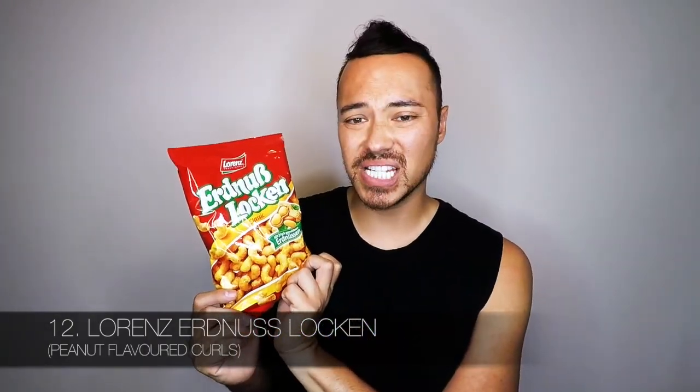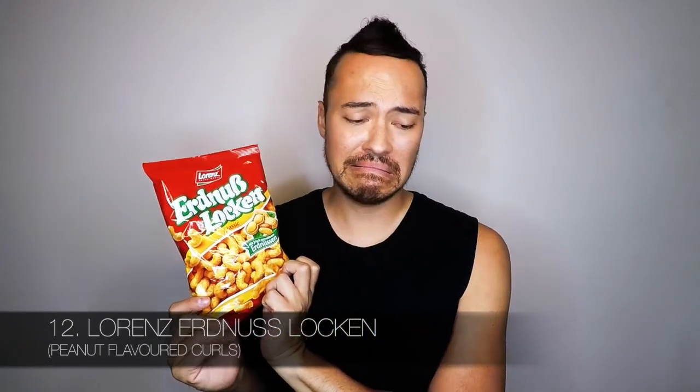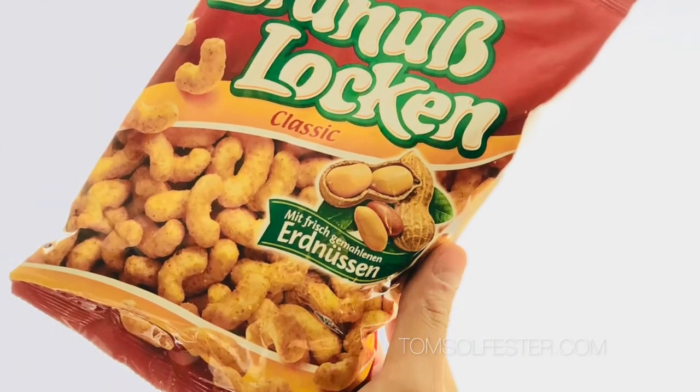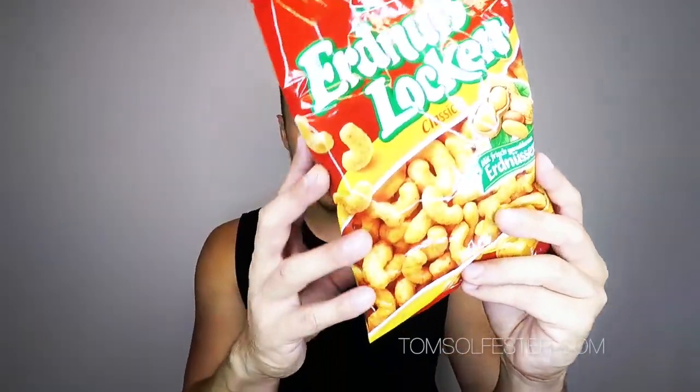Okay, so the last one is this. I'm saying this because I don't know how to pronounce it. Erdnusslocken? I don't know. This is apparently really popular in Germany, and I wanted to make sure I got it because I am trying German snacks for you, so I got the most popular German snacks I could find. So this is basically peanut curls. So let's go.